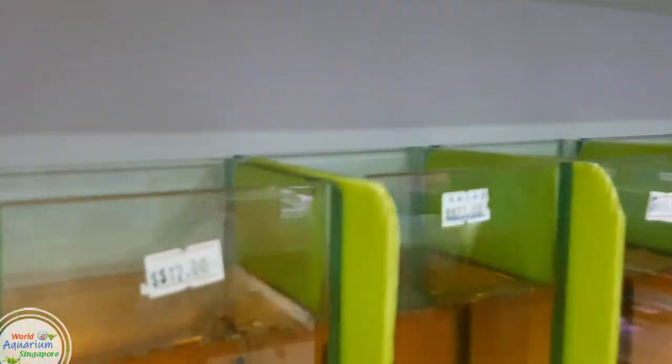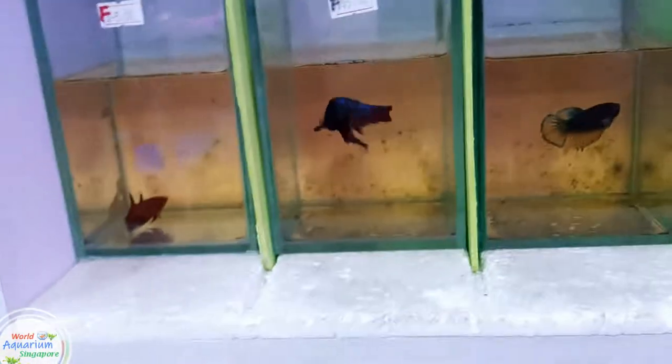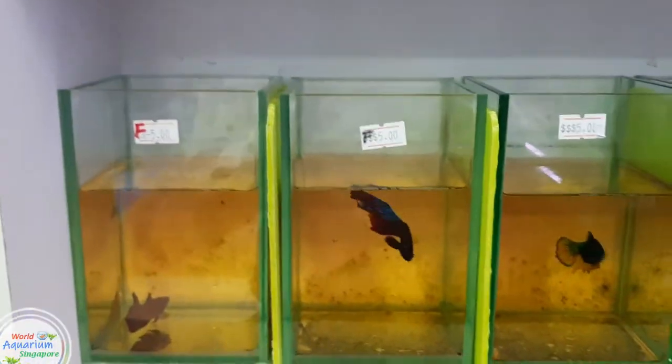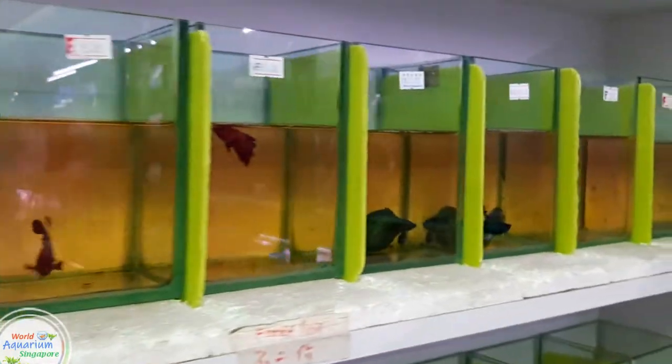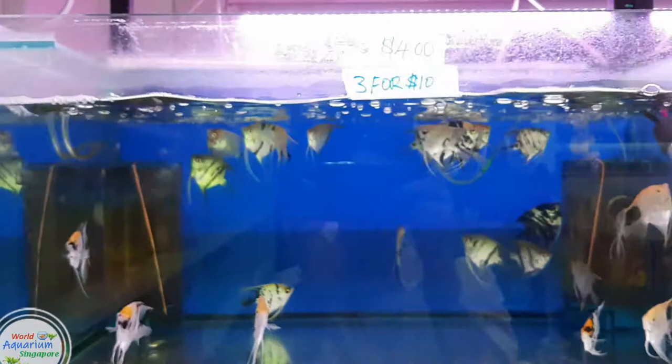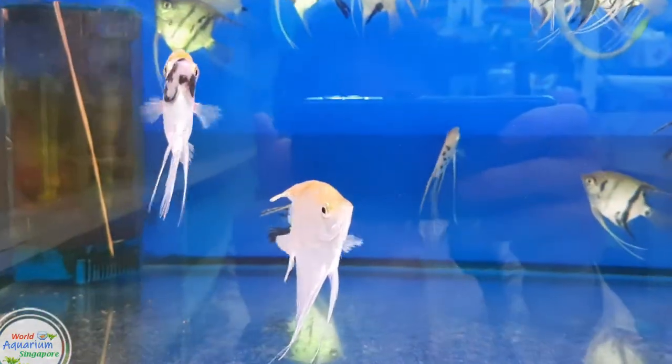All sorts. They have different types of fighting fishes. You know, some are moontail, some are fintail. I believe you can surely find any type of fighting fish which you prefer. These are the angelfish, $3 for $10. Very healthy as well.